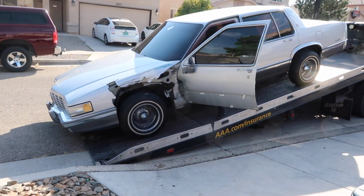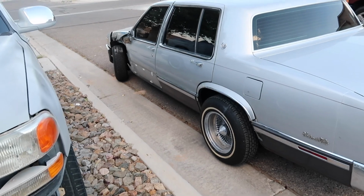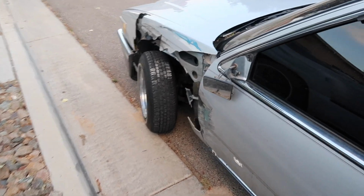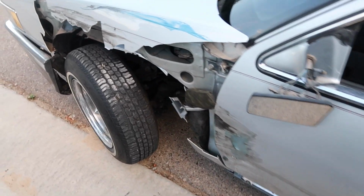It does have some damage to the fender. Alright guys, we ran into some issues already with the Caddy. It's been previously hit here on the fender. They just recently hit it. It messed up the whole alignment on this side.